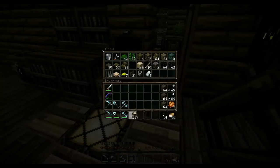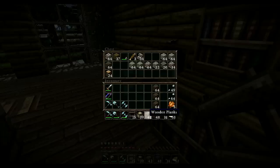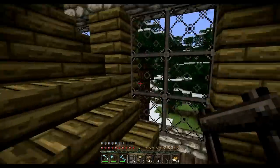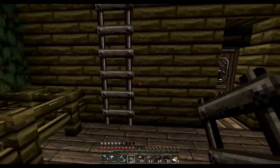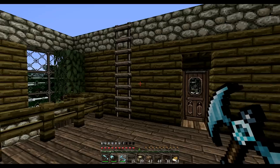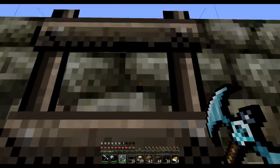I need some glowstone. I need to find out where I stashed my birch. There it is. And then I'm going to have to make a bunch of stairs, and we're going to work on the roof. The roof is probably not going to be as difficult as everything else around here has been. Yeah, let's just head up here.